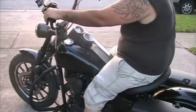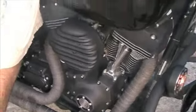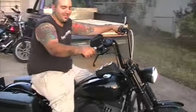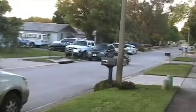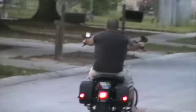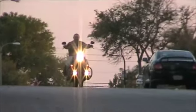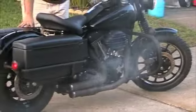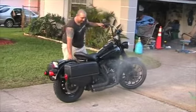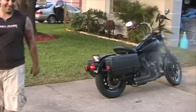Now Joey is going for a test ride. I just took a run. Alright, let's go. This is a sweet ride. They feel pretty good on the road.